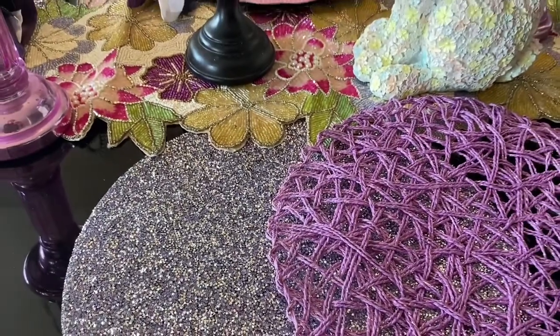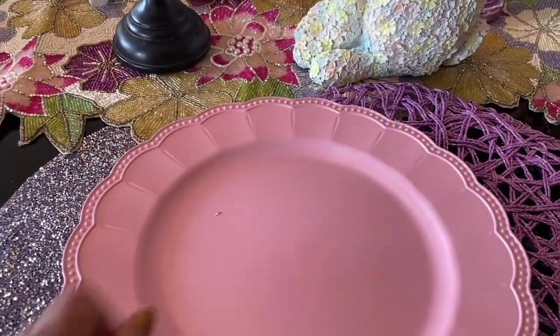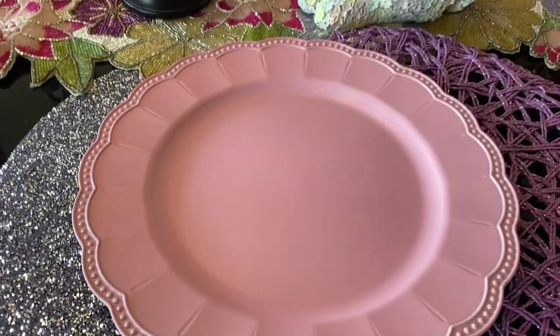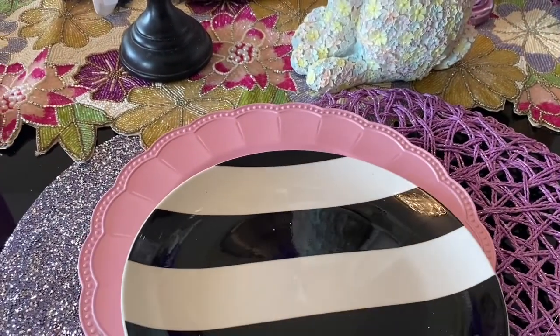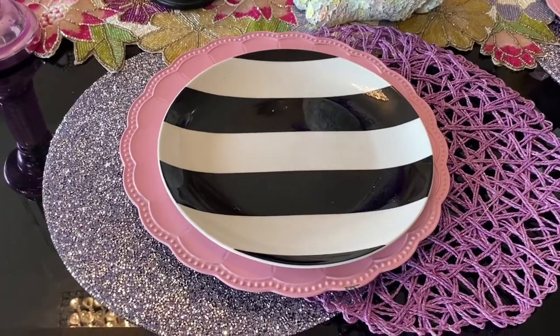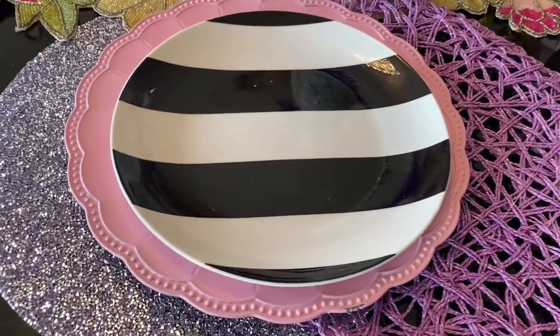Next, we're going to come in with this charger plate, which is pink. This came from Michaels. Yes, this came from Michaels. And one of my signature and my favorite plates are these plates here from Hobby Lobby. Now, this will stay in my decorating arsenal all the time. Just look at that. I love the colors together.